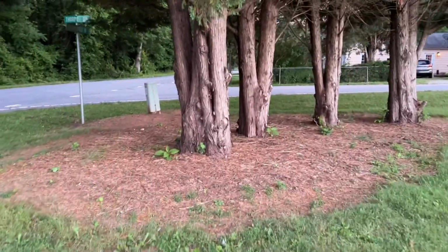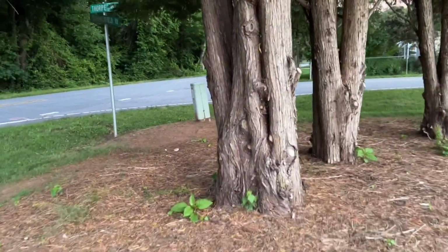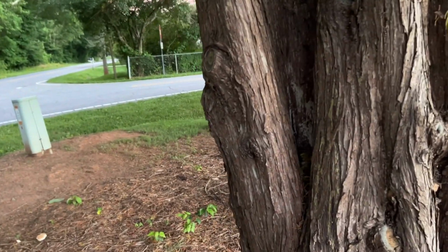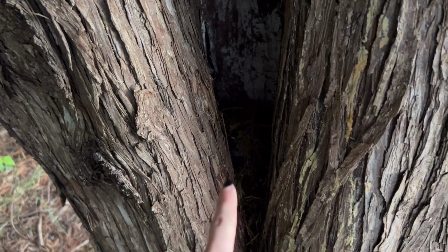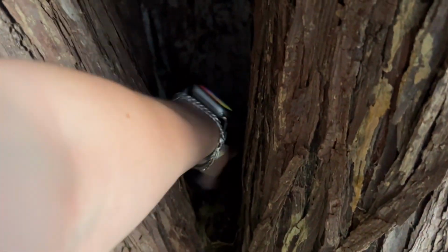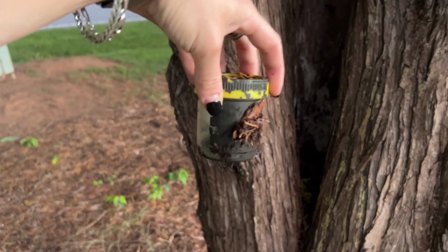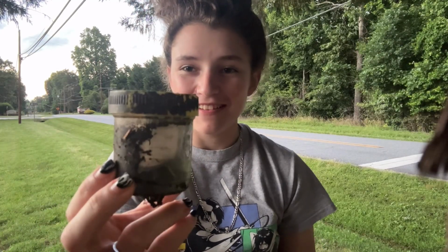All right, y'all, we're approaching the trees where it says the geocache is, and now we're just gonna look for anything that seems out of the ordinary. I believe we found it right off the bat. Look at us go, y'all. And there's some stuff in here. Oh my gosh, let's check it out. So that was the easy find, which is great compared to what we had to deal with last time.